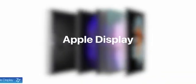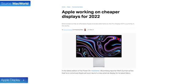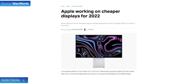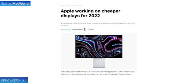Okay, we only have 4 more to go, and this is where it gets super exciting. At number 4, I have the Apple Display. There's been some recent rumors that Apple is working on an Apple-branded external display, something that would be more affordable than the Pro Display XDR, which costs $5,000, even without a stand.